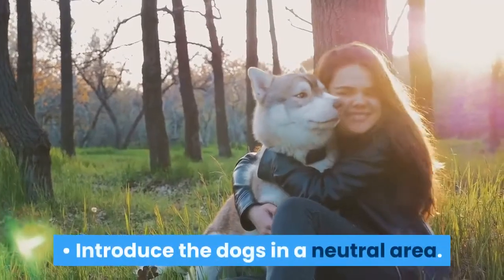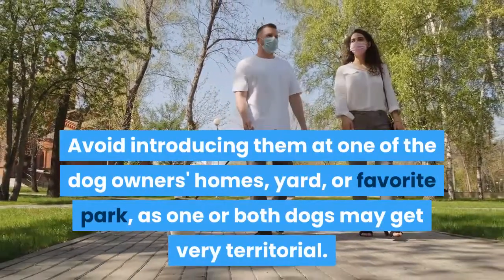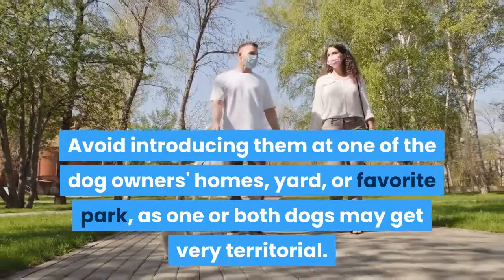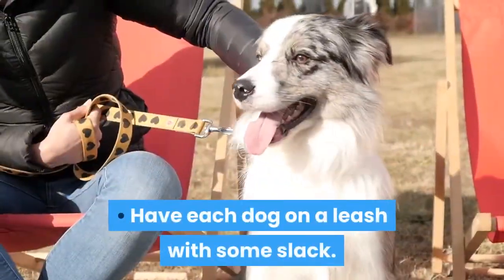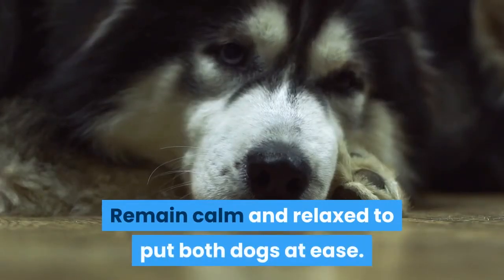Introduce the dogs in a neutral area. Avoid introducing them at one of the dog owner's homes, yard, or favorite park, as one or both dogs may get very territorial. Have each dog on a leash with some slack. Remain calm and relaxed to put both dogs at ease.